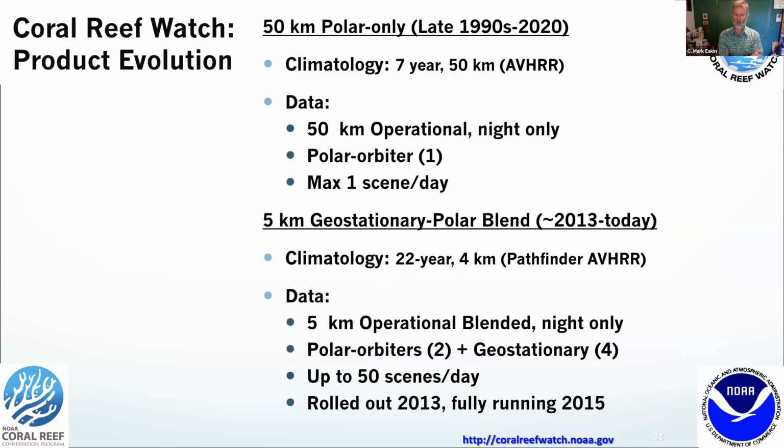So what happened was there was a move to develop higher resolution products and solve some of these problems. And so starting in about 2013 was the onset of the use of the Coral Reef Watch products using a geostationary polar blend. So using both geostationary satellites that sat in one place and gave you data all throughout the day, and the polar orbiting satellites that were going around and around and giving you fresh data on a daily basis.